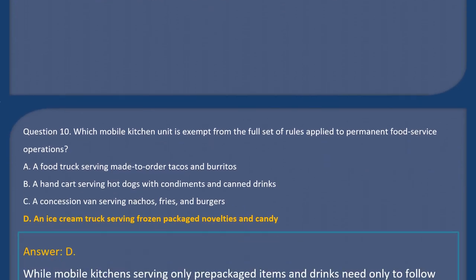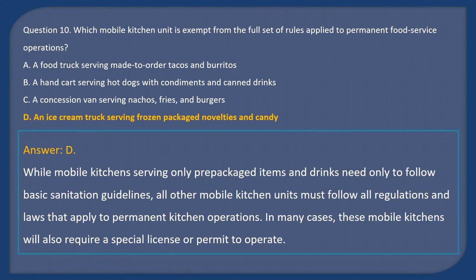Answer D. Mobile kitchens serving only pre-packaged items and drinks need only follow basic sanitation guidelines. All other mobile kitchen units must follow all regulations and laws that apply to permanent kitchen operations. In many cases, these mobile kitchens will also require a special license or permit to operate.